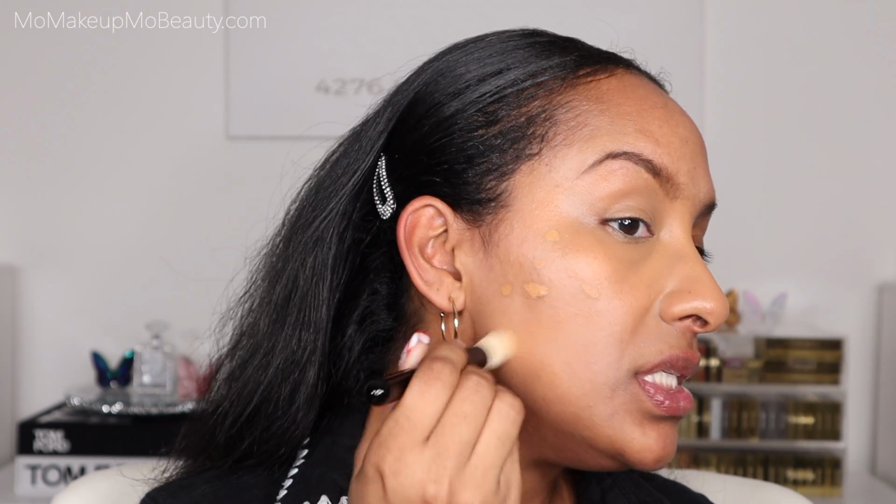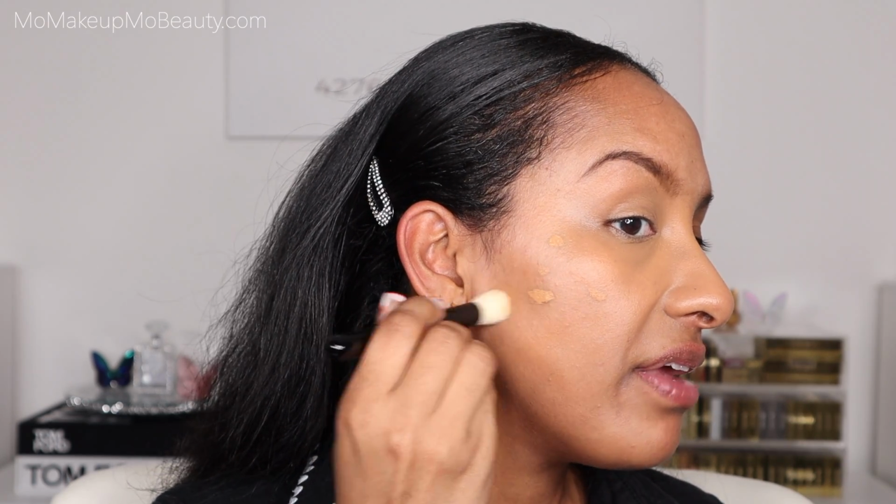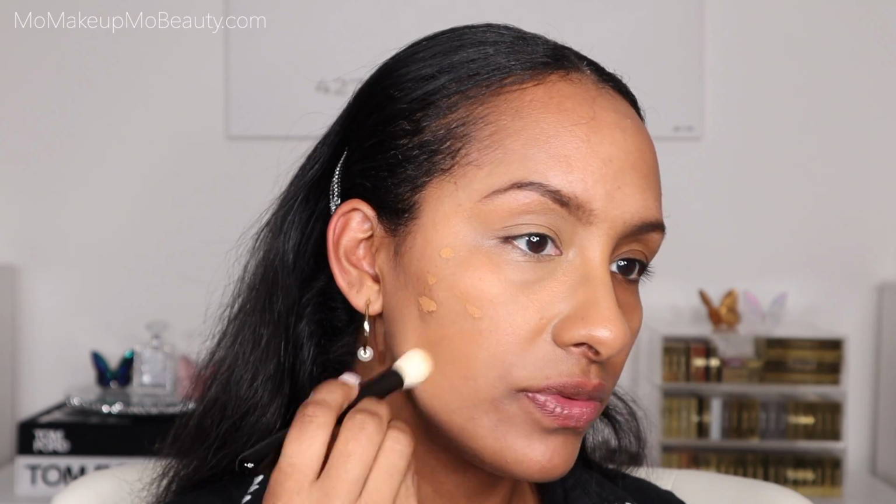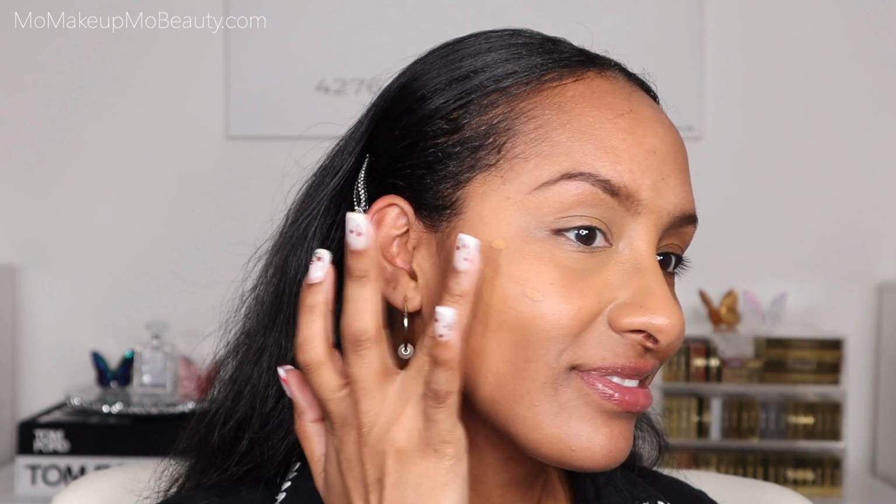Product is blending very easily and very nicely. I really like the coverage that I've gotten so far. Looks good. I'm going to now blend with my finger, and let's see. Remember, we had that blemish here. Let's see how much coverage I get. I do like to tuck that thing away.